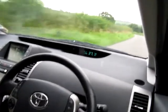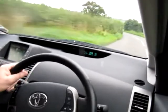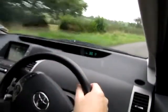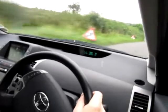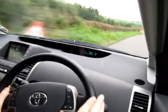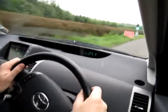The engine is now off. We're basically, in effect, using the momentum of the car. We don't need the petrol engine on, so why have it on? No clonks from the car, it goes around the corners fine, no undue noises. Just coming to a stop, some temporary traffic lights. There we go, back on green.